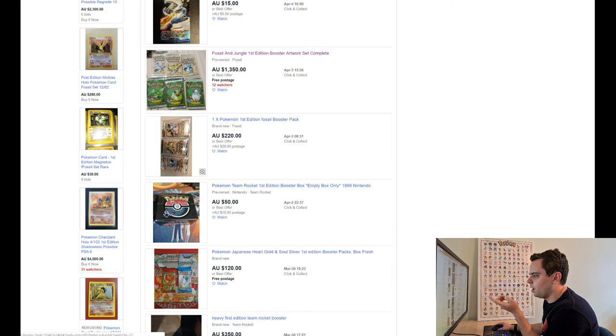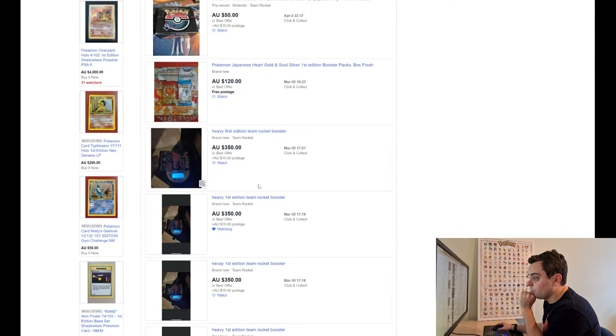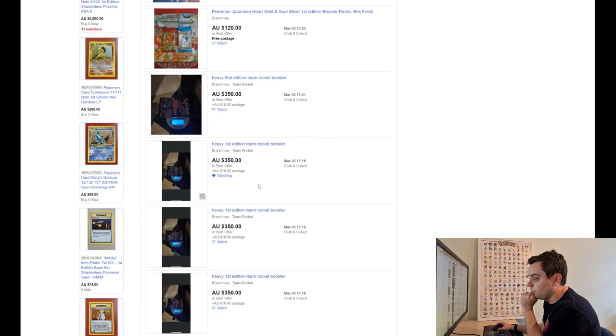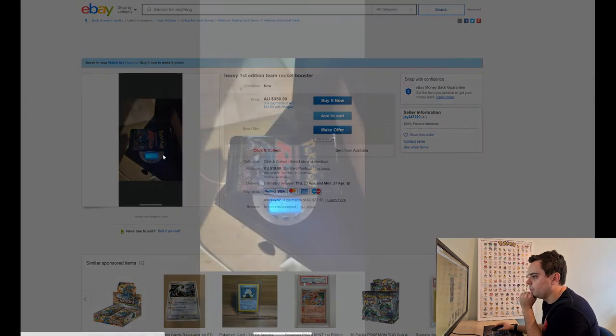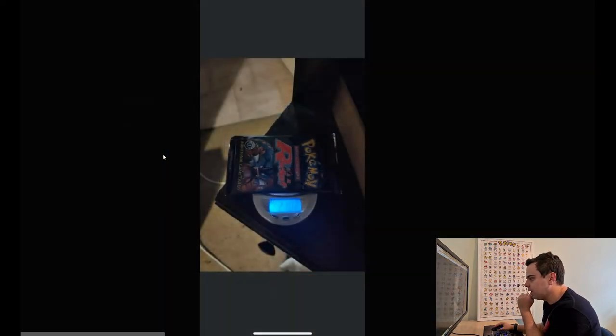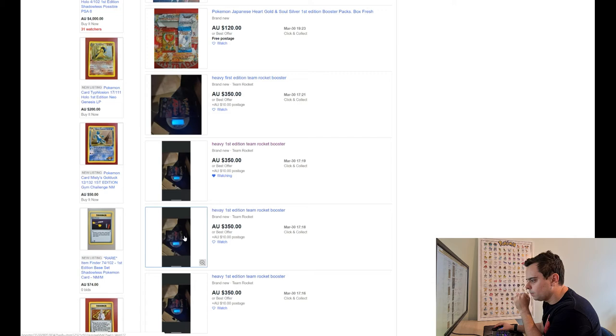This person here, I've bought packs from them. I've bought three packs from them, not at that price, much lower. I'm pretty sure they're weighed, but I don't really care. But it was good. Now, this one's actually one I was thinking of buying. So let's talk about this one. This is Team Rocket. Heavy first edition Team Rocket. It is the Gyarados pack, and it's 21 grams, 21.02. No, this is a better one. That was one that was a bit heavier. I think it was this one.